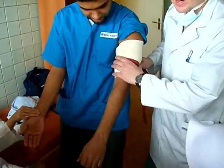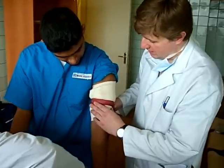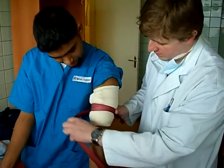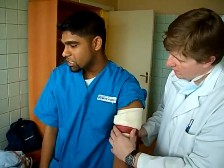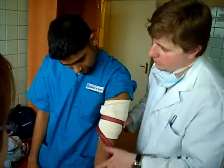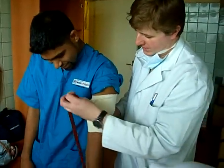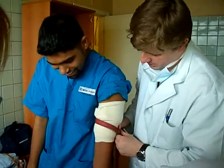And we must remove it very slowly. We must remove the tourniquet very slowly to prevent reperfusion injury, so that all the arteries fill slowly. We gradually, very slowly relax it.